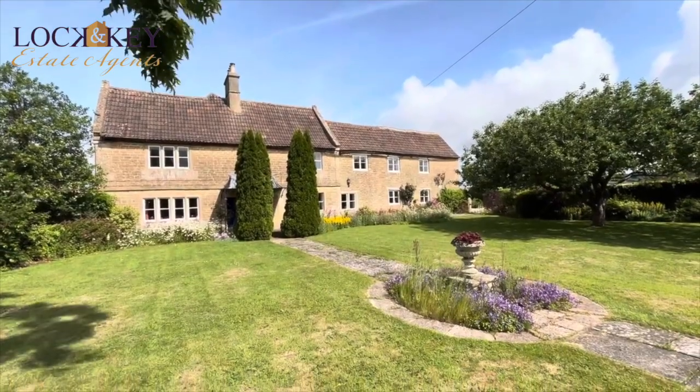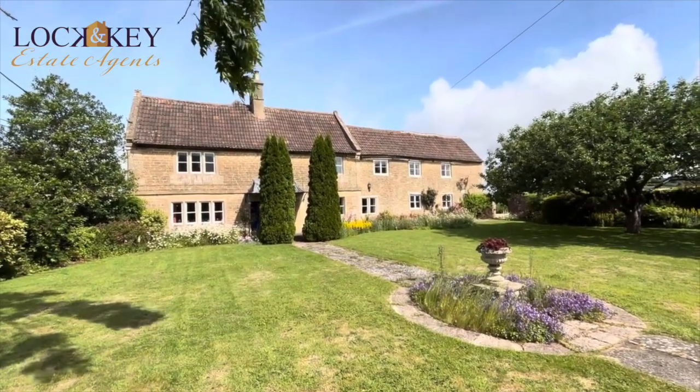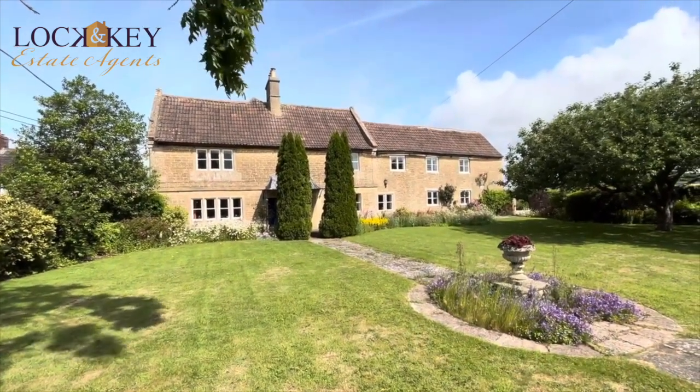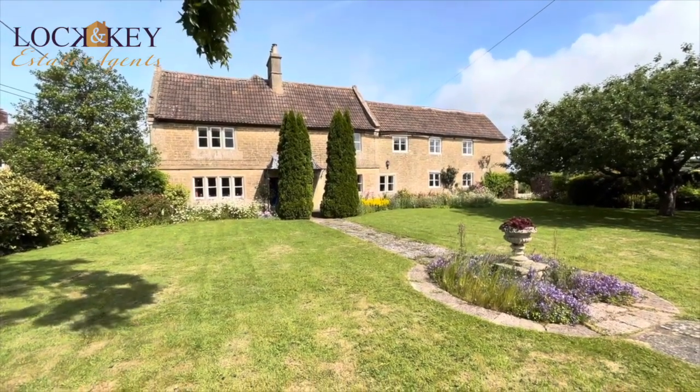You can get back into Chippenham, and remember Chippenham has the main railway line station to Paddington, which is about an hour and 15 minutes. You are close enough to amenities going that way back into Melksham. We've got the bustling market town of Melksham, which is on your doorstep as well.